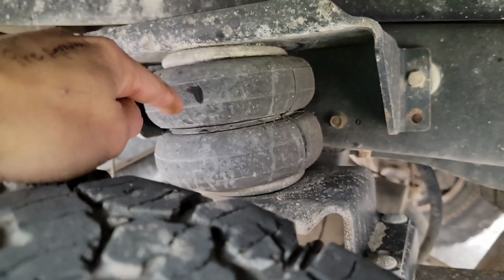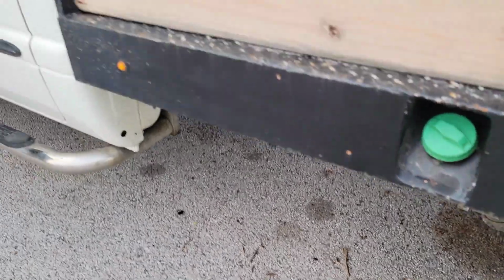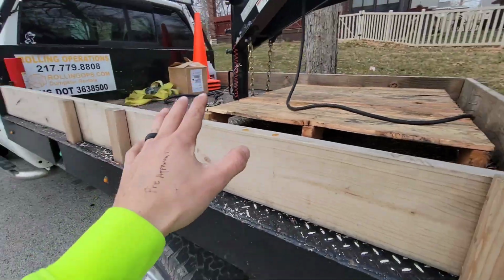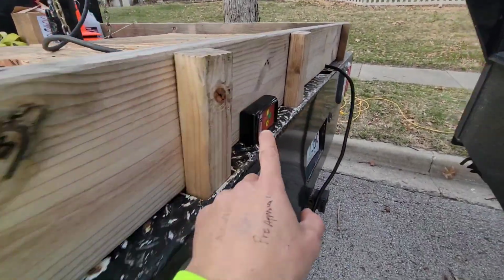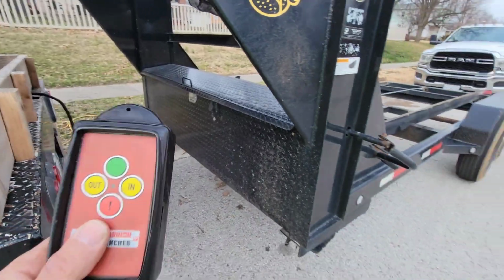So I can't brag about these airbag assist enough. This came on the truck, so I know nothing about them other than the fact that inside of the truck I have something that I can adjust. The air ride like assist suspension on this is incredible. The fact that this thing is still sitting here after driving back to my house and parking the truck, I would have been so mad if this would have disappeared. It would have probably ruined my whole day, despite the fact that it was one of the best days.